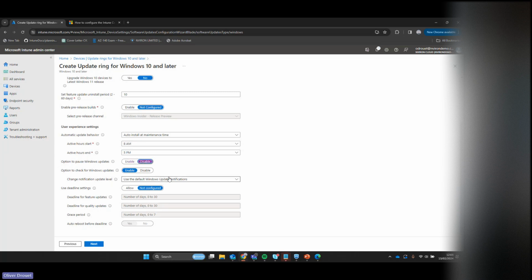I would usually disable the option to pause Windows updates on some people's machines. This depends on your trust level with IT staff within the business. Some people might need to do it to prevent something from occurring. In other instances, people could just end up deferring updates almost indefinitely.